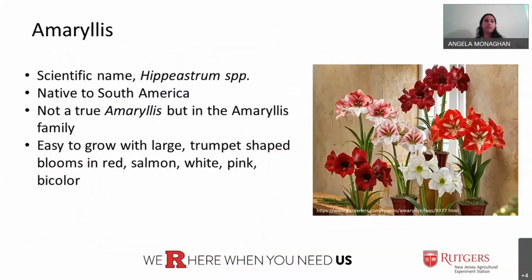Okay, Amaryllis. So the scientific name is actually Hippeastrum. They're native to South America, which is really neat. All of the plants that I mentioned this evening are native to the Americas. And while it's not a true amaryllis, the actual true amaryllis are grown in South Africa.